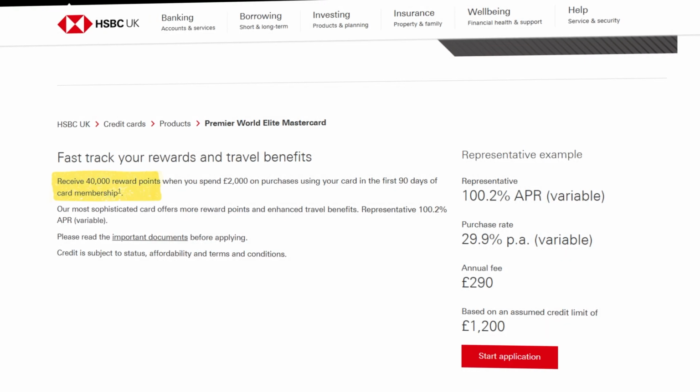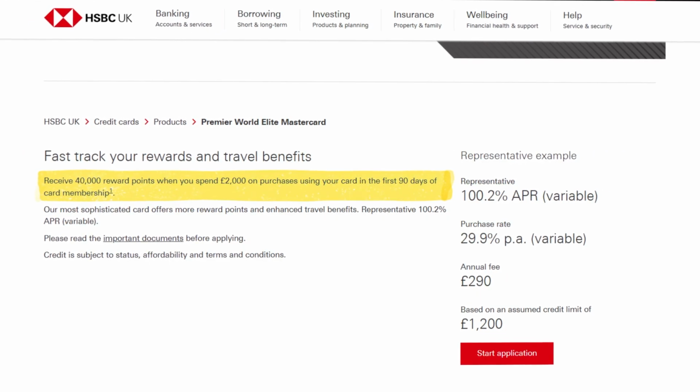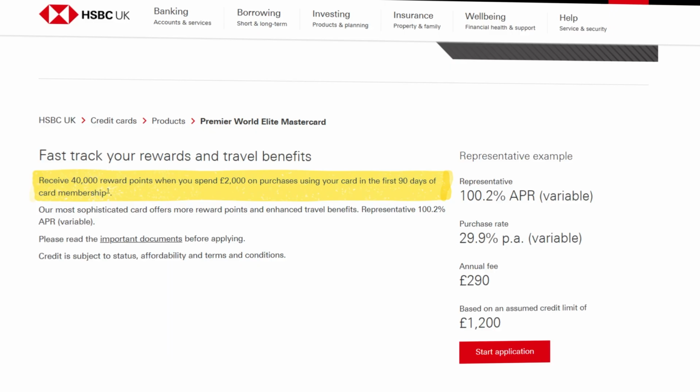And then finally, if you spend £2,000 within the first 3 months with the card, you get a welcome bonus which is equivalent to 20,000 Avios.